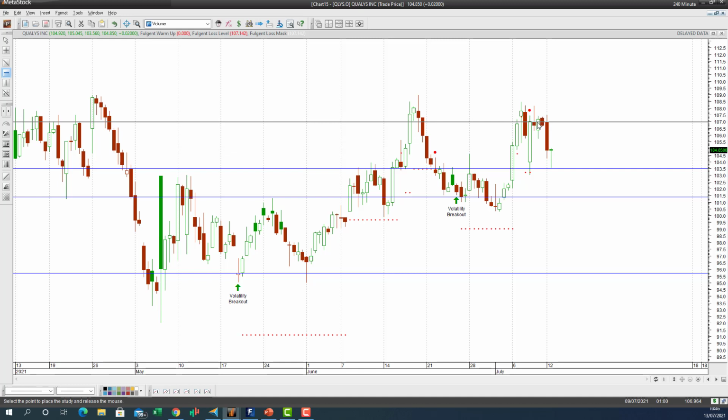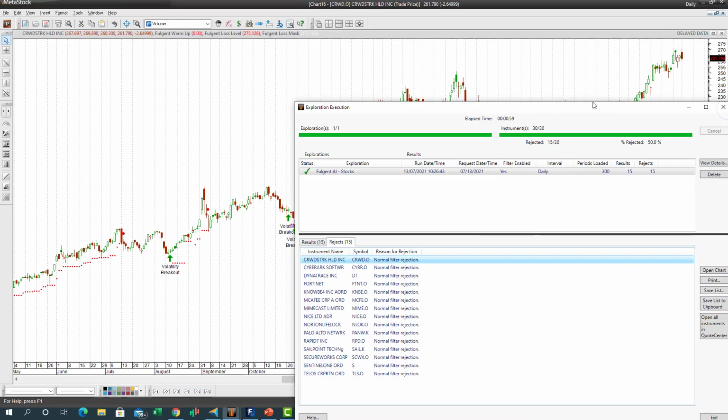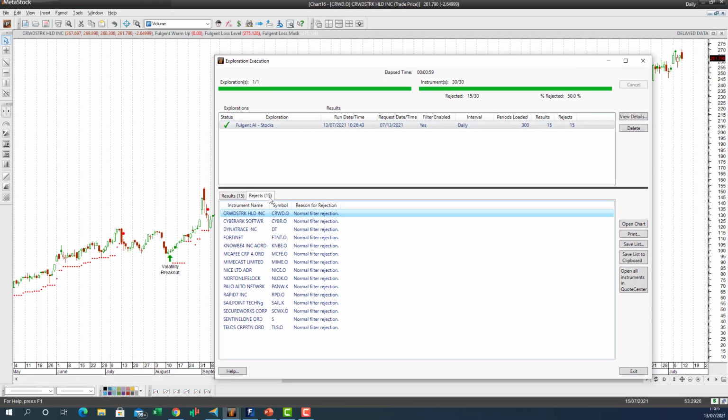And there we go. So you caught this move to there and then that move to there. So fantastic. Great trade even on an intraday 4-hour chart basis. Now, under the reject section, that means that the AI's just recently either got out of a trade or there isn't really a fresh news signal recently.